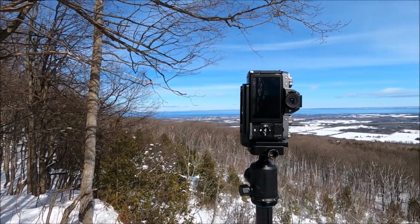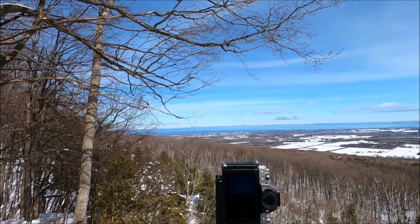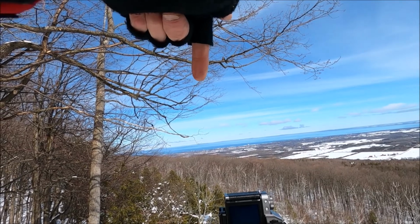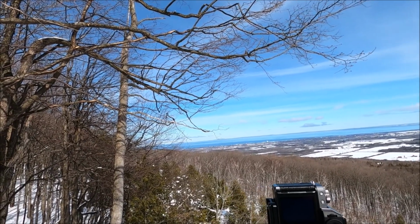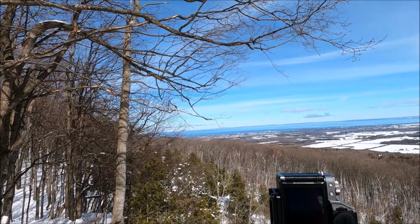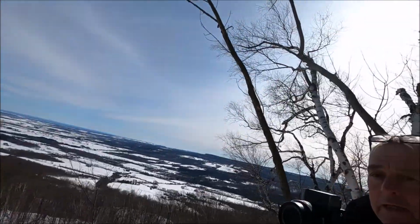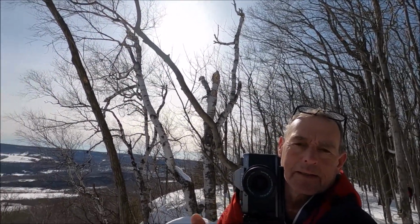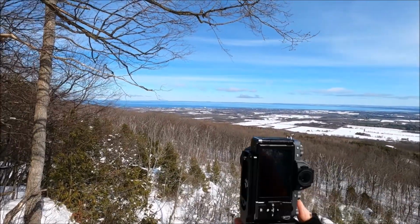I'm setting up for a panorama, so I have a portrait or vertical orientation on the tripod. I'm capturing just some of these branches just in the corner of my first image, just for some interest's sake. So you know what I'm going to do? I am going to take one image of actually you guys, and that is going to tell me where my panorama starts.